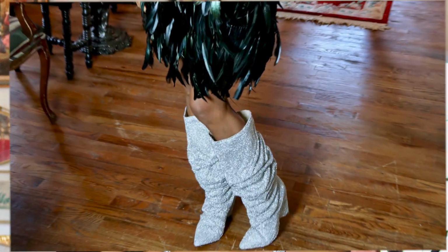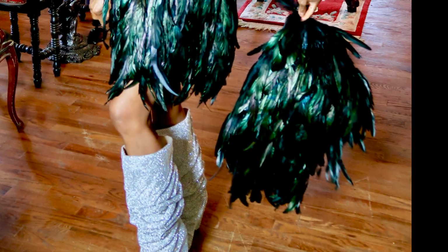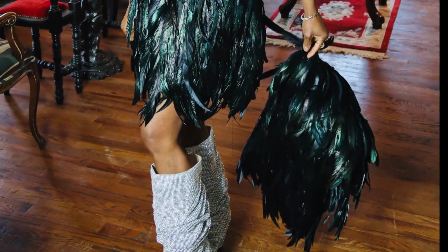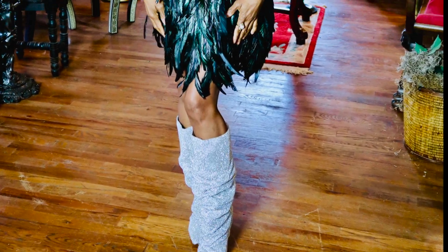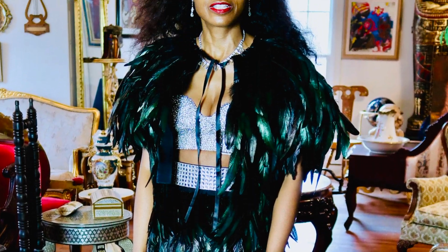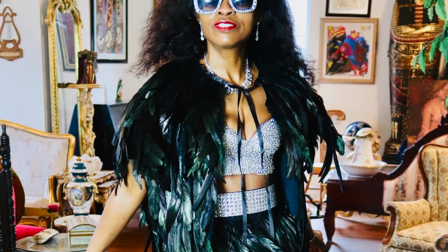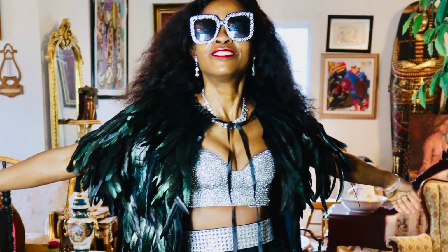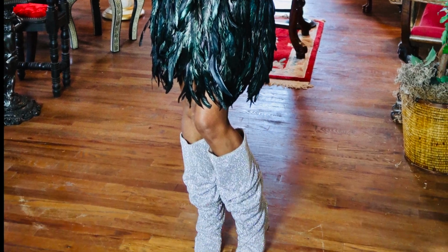But anyway, this look is a fabulous look where I'm combining a black feather jacket and skirt with the sold out Moschino TV and H&M rhinestone covered bustier in silver in size 34. The look is fabulous, perfect for the fall holiday season. This is fabulous, in my opinion, for the holiday dinner.